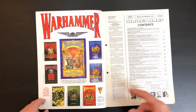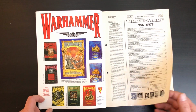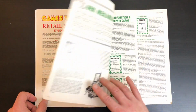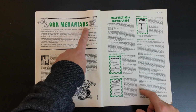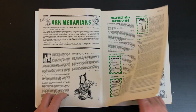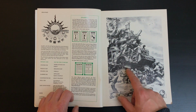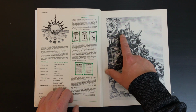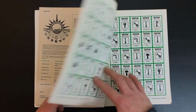Okay, so we start with some awesome looking Warhammer novels here back in the day. Some retail stores. Orc Mechaniacs, or Mechaniacs. I never did know how to pronounce that word. But here's a lovely piece of artwork here. Looks like an Orc battle wagon. The old Orc tried to dress as a Terminator there. These are lovely pieces of artwork.